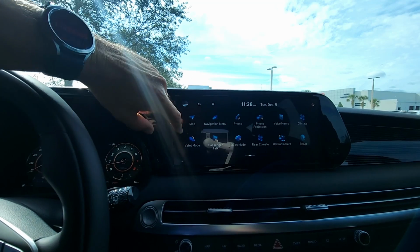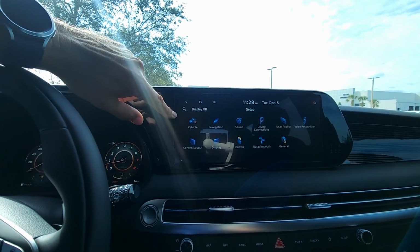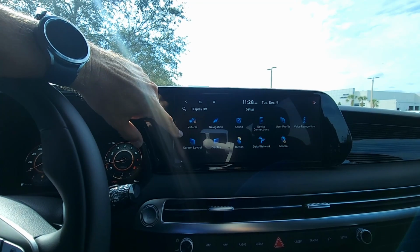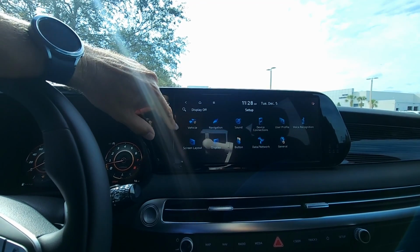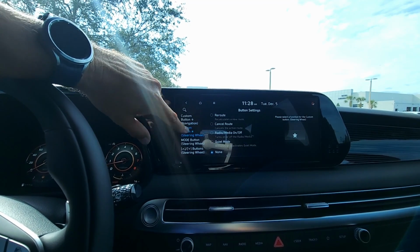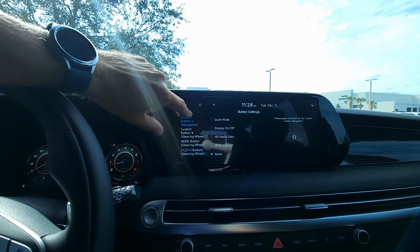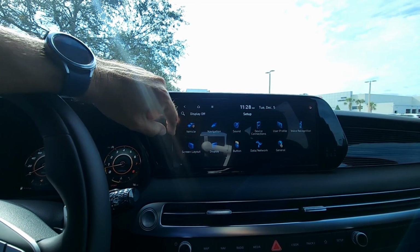So go back to the home screen, take a quick look at the setup, and you can set up the vehicle navigation, sound, device connection, screen layout, display. You can customize your different buttons. There's several of them to customize. They're right here on the left hand side, and you can move around, assign different functions to it. General settings.